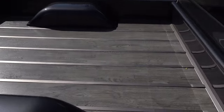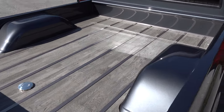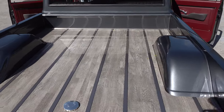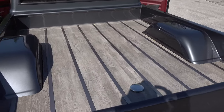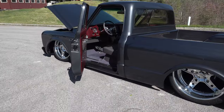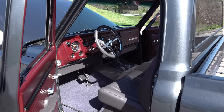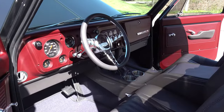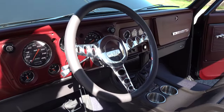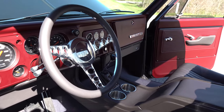Usually we do the headliner, door panels and everything, but this one already had it painted that reddish, burgundy color, and he wanted to leave it out, just change the armrest and the doors and a few little things in there. We changed some buttons out, it had some weird screws in it. We made all the screws match and all that stuff. So it turned out pretty good. Like I said, I'm used to doing everything, but we just did the seat. Well, it looks good. It looks really cool.